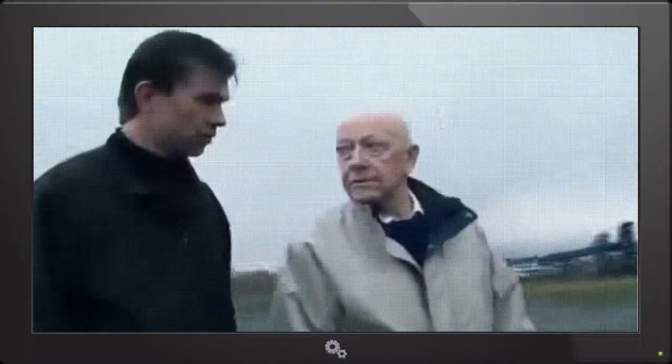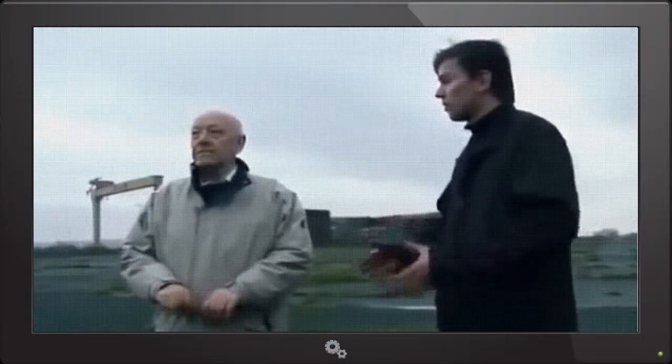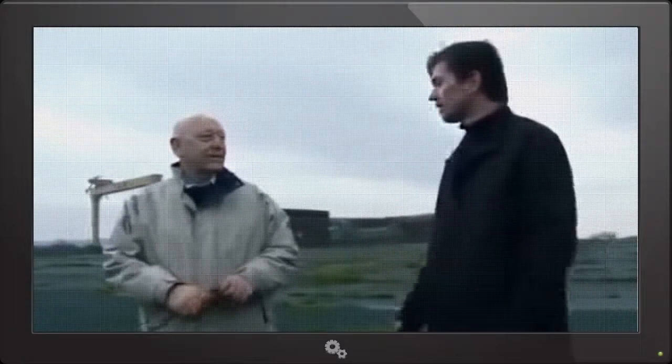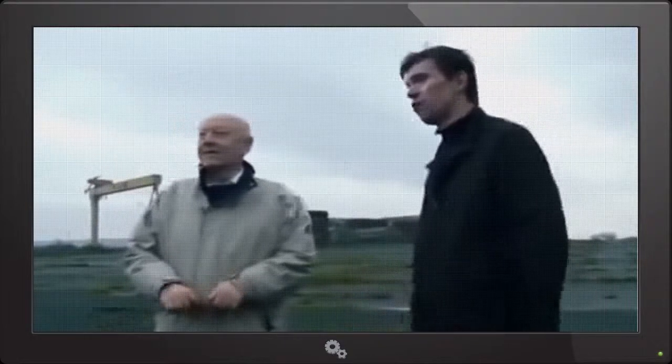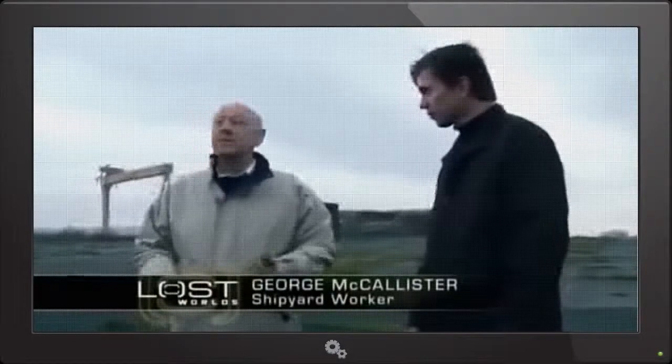Rupert Kayser has come to talk to a man who once worked beneath it, former shipworker George McAllister. It must have been a very awe-inspiring sight for people who come here for the first time and see this colossal great lattice work of metal and these 2 ships forming underneath it. Well, I came in here as a 16-year-old boy and I was amazed at the noise and the number of people, the number of men working in this particular area here alone.